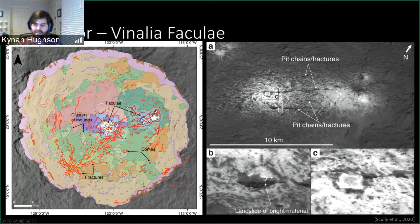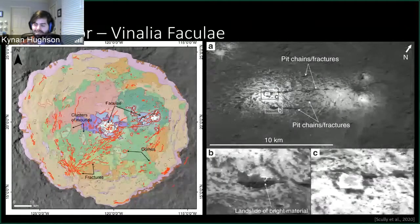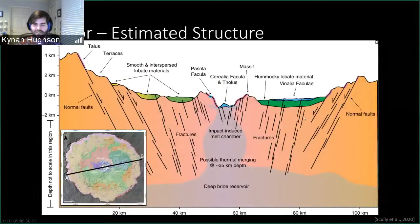And broadly speaking, the Vinalia Faculae concentration increases as the fracture density increases, suggesting that they are acting as a possible transport pathway for whatever fluid or medium could be creating these features. Which brings us to the final geologic interpretation based off of these qualitative observational traits that were noted.